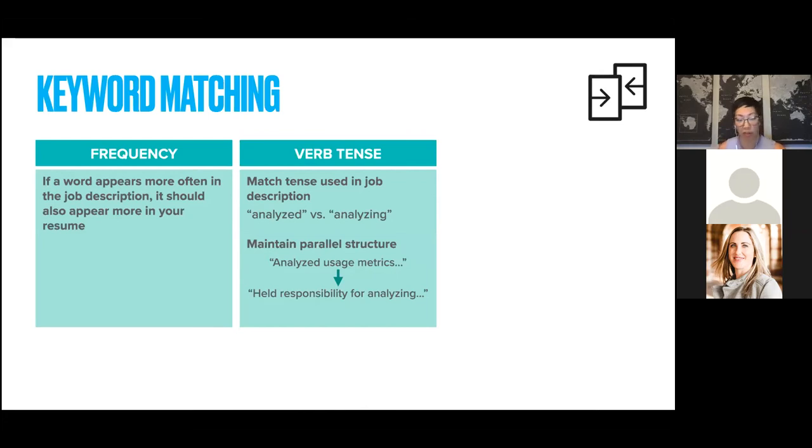ATSs don't necessarily have an incredibly sophisticated language system. I think we're used to something like a Google, where if we type analyzed, it would also return results for analysis or analyst and all the different variations. Well, the ATSs are built by separate companies that don't necessarily have the resources or the technology to do that. And so they often look for exact matches. So if you had analyzed in your resume, but the job description says analyzing, you do want to find a way to convert that to analyzing.